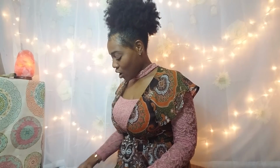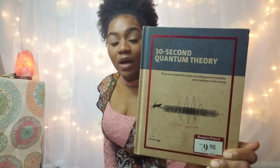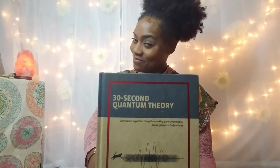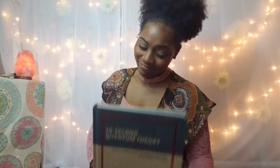So my other spiritual books that I have, this one is a good one too. This book is good for people who are skeptical about the law of attraction and manifestation. If you think that manifesting is unreal and that it can't happen and that your thoughts have nothing to do with the quality of your life, then, my friends, Quantum Theory is the most spiritual book you'll ever read.